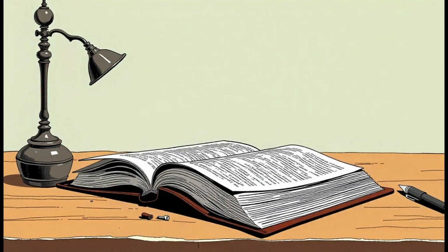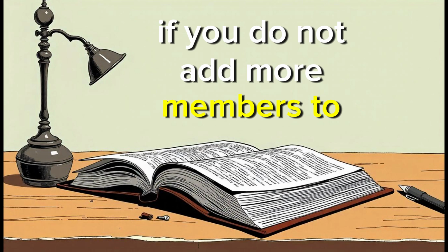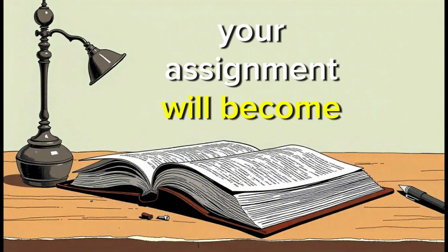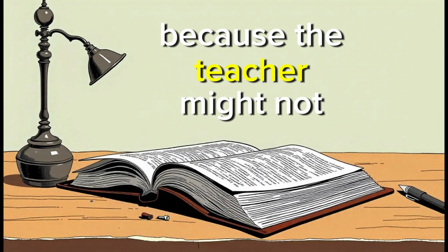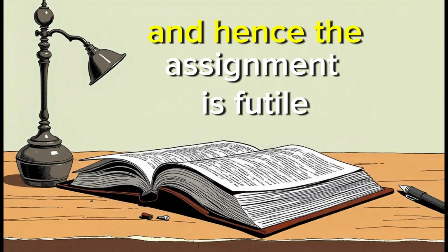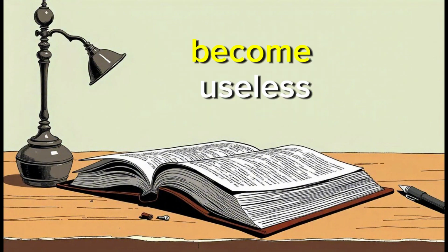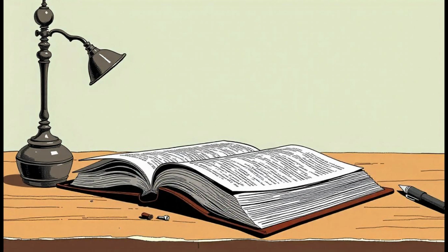So, futile. Your efforts for this project will become futile if you do not add more members to your team. That means useless. If you don't submit this assignment on the deadline, your assignment will become futile. So, the assignment is going to be futile because the teacher might not accept the assignment after the due date, after the end date, and hence the assignment is futile, no use of the assignment after that. So, futile. Something that has become useless, or a situation that is useless, efforts that are useless.